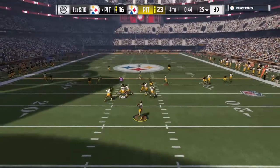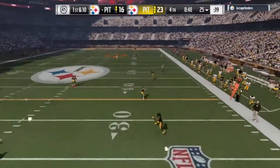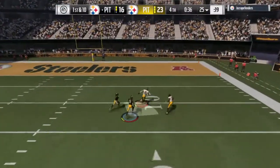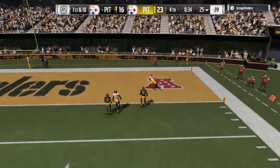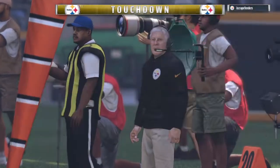Well, in a lot of cases, they should be somewhat relaxed. And I know that's counterintuitive because this is a pressure situation. And that's caught inside the 30. And yes, he's into the end zone. So they get the late score they needed.